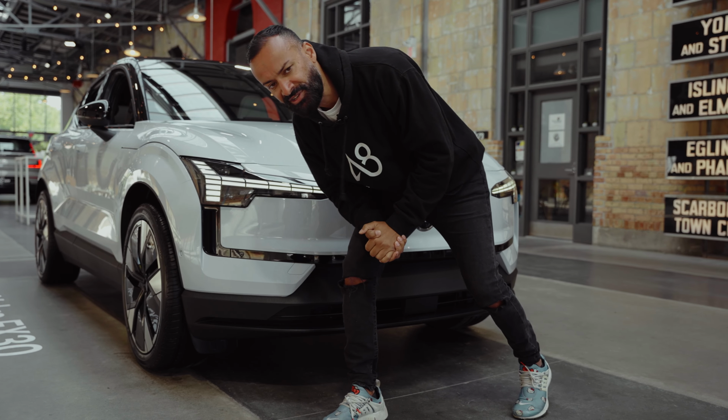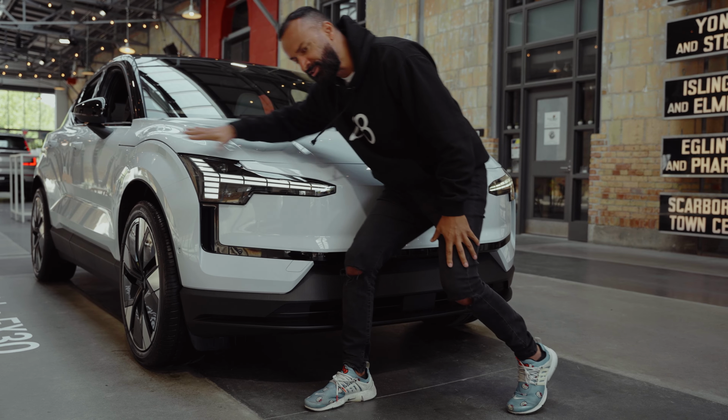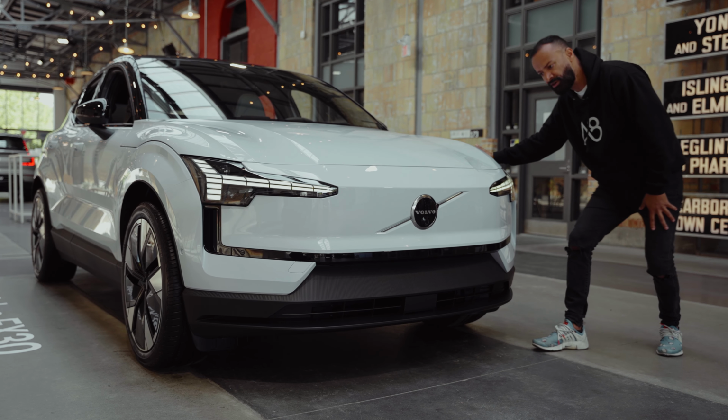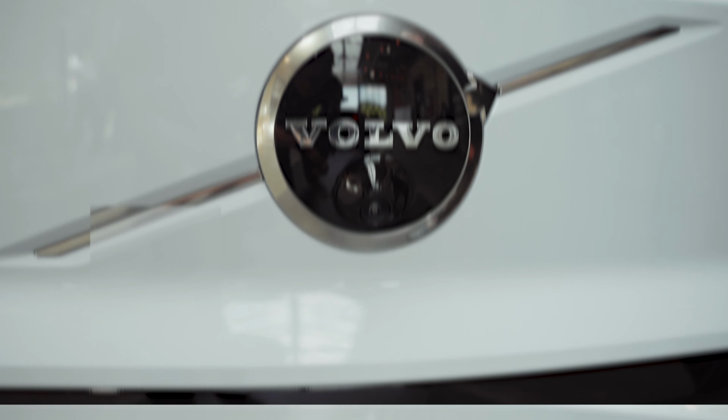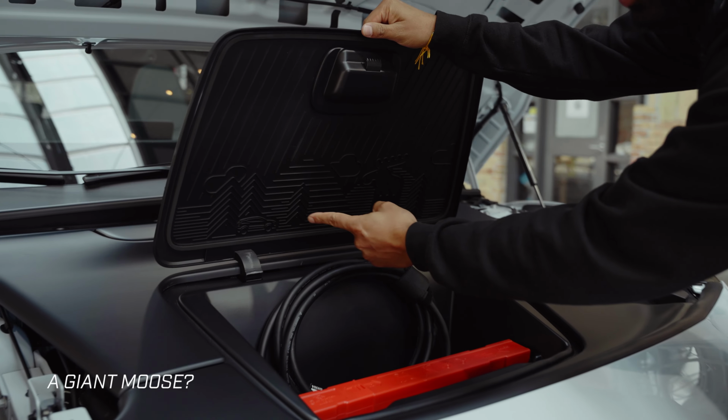Now, Volvo's commitment to safety doesn't stop just at obvious radars. There are actually one built into the front fender here, one built into this fender here, and one right into the logo. Let's look underneath and see how big this frunk is, but more so, the Easter egg right there.